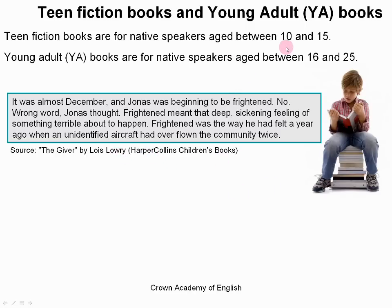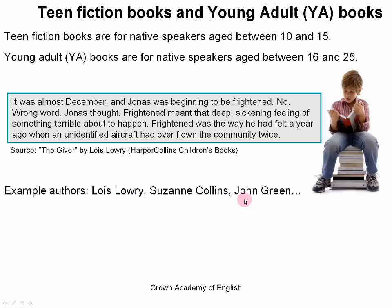So these are excellent books. Again, they are more simple than books for adult native speakers. Okay, so they have slightly shorter sentences. But the stories are very good. Okay, some of these books have won prizes. So I recommend both of these, young adults and teen fiction, even if you are an adult. Example authors: Lewis Lowry, Susan Collins, John Green, and others. And publishers: HarperCollins, Macmillan, and Penguin.